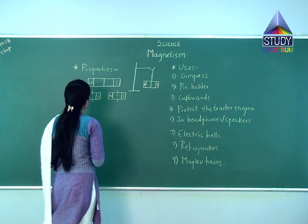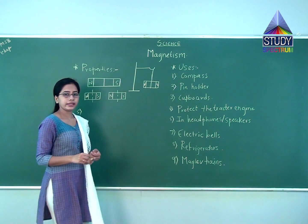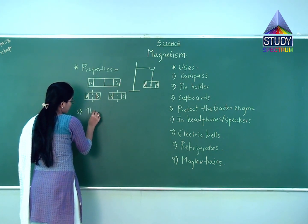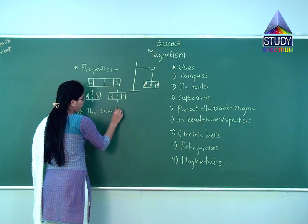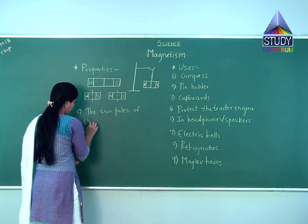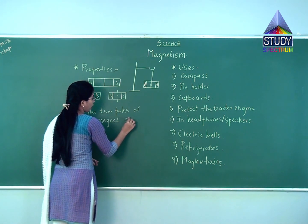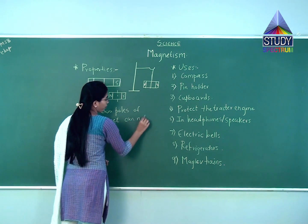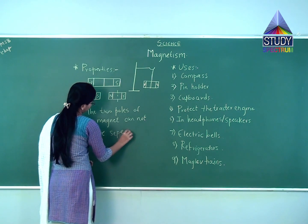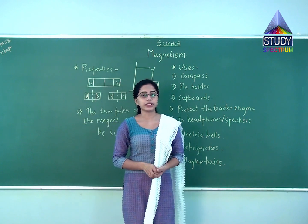Our next, I guess fifth, property here is: the two poles of the magnet cannot be separated. So this is the next property.